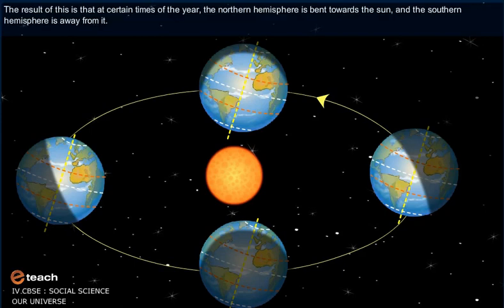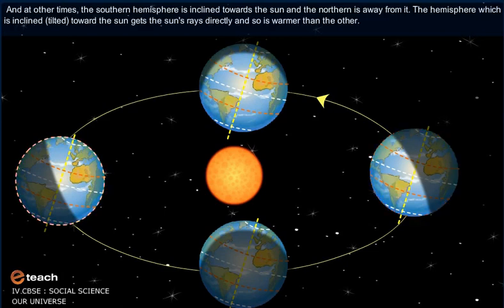The result of this is that at certain times of the year, the northern hemisphere is bent towards the Sun. The southern hemisphere is away from it. And at other times, the southern hemisphere is inclined towards the sun and the northern hemisphere is away from it. The hemisphere which is inclined, tilted toward the sun gets the sun rays directly and so is warmer than the other.